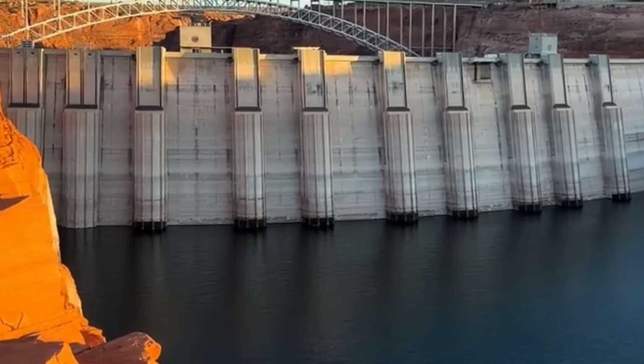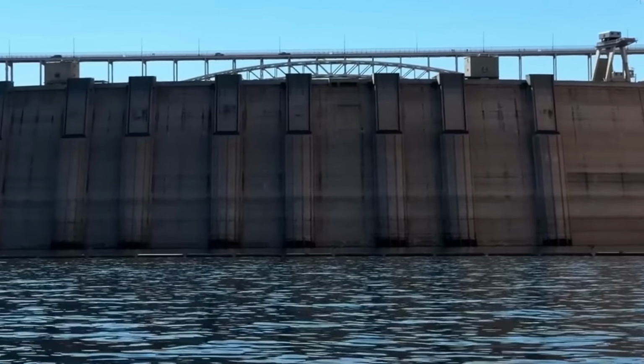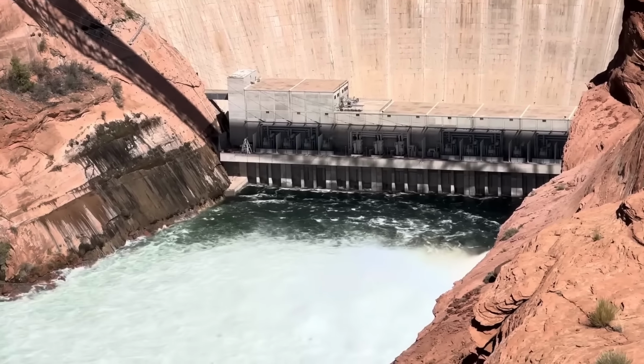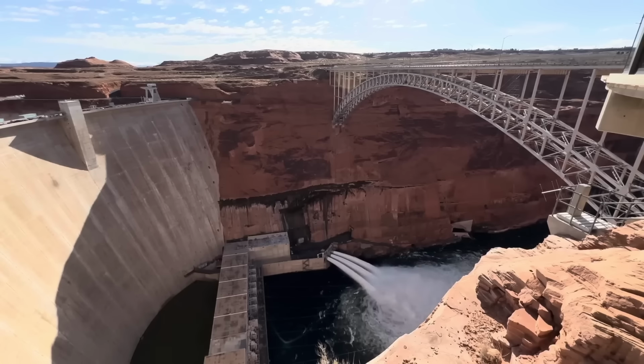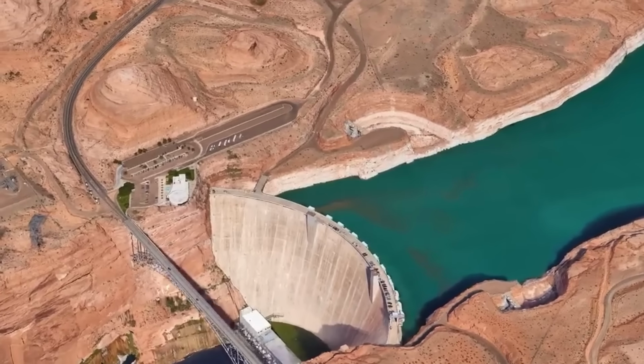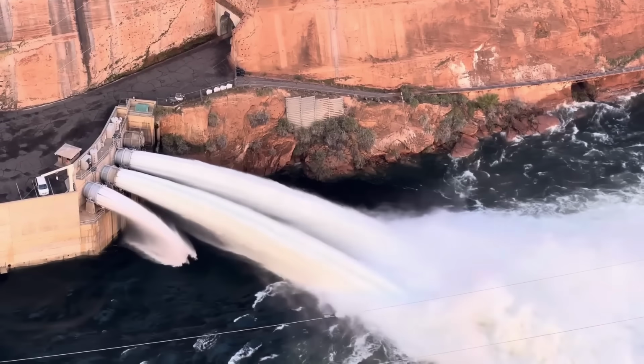Penstock extension. Lower the existing turbine intakes to operate at reduced reservoir elevations. Addresses power generation. Doesn't solve the water delivery problem below dead pool. Full re-engineering. Allow the river to pass through or around the structure entirely. Supported by some engineers and groups including the Glen Canyon Institute. Opposed politically, years from any decision.